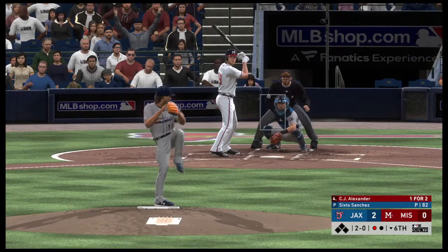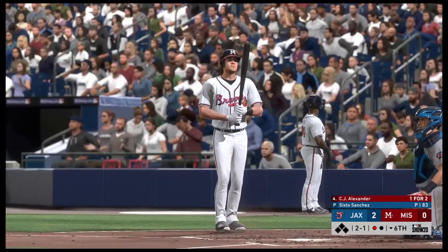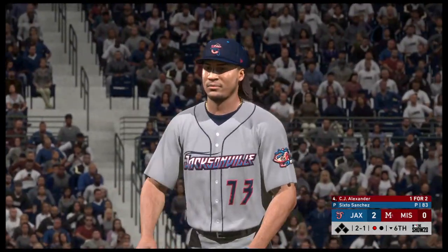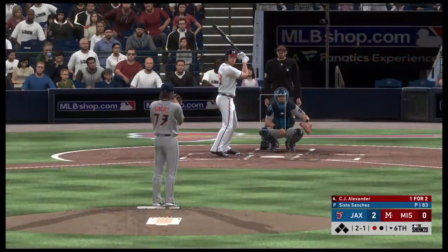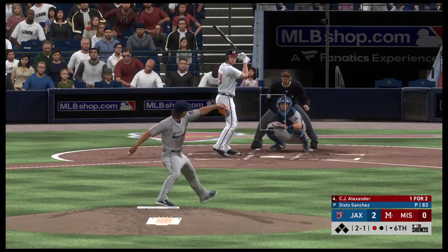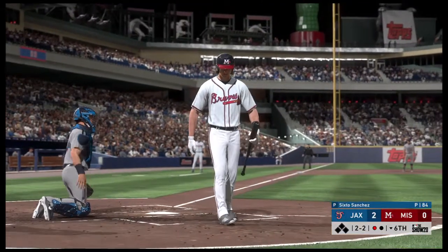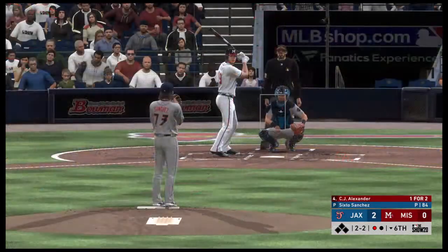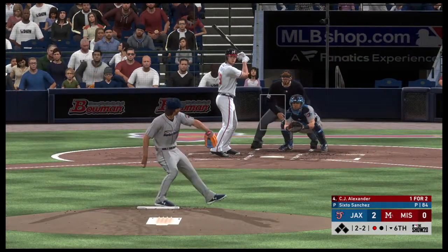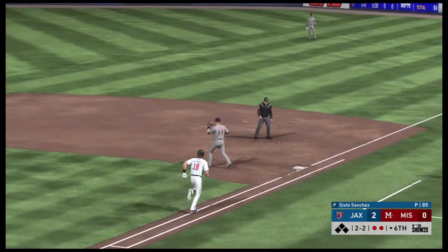Now the 2-0. Gutsy pitch right there. 2-0 changeup for a strike. Good call by the catcher. Great execution by the pitcher. One out, nobody on. All even now, 2-2. Weak grounder back to the mound. Throw gets him, two down.